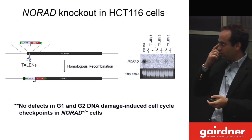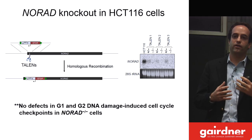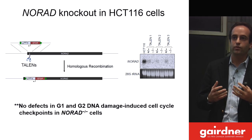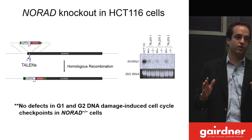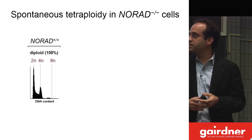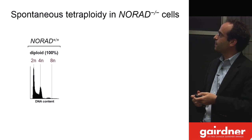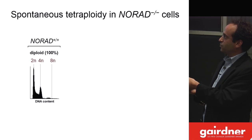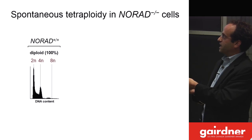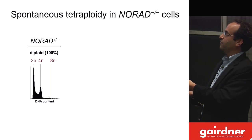So at first, we took a look at the known DNA damage response in these cells, which is a very well-characterized G1 and G2 cell cycle arrest. And we were a bit disappointed to find that those checkpoints were completely normal as far as we could tell. But we noticed something quite interesting in the course of those experiments. And that is, when you analyze the cell cycle, you look at DNA content by staining cells with a DNA staining dye. And of course, this cell line, HCT116, is a stably diploid cell line, so they have 2N and 4N DNA content.